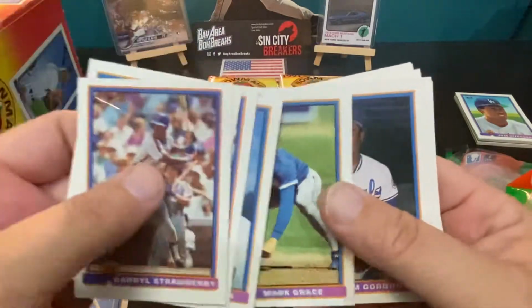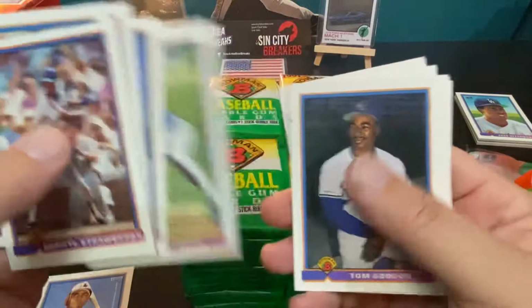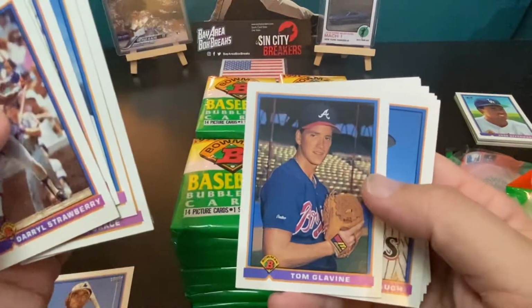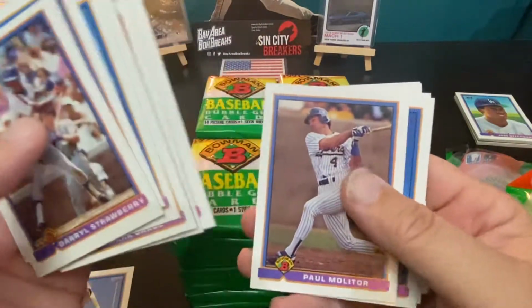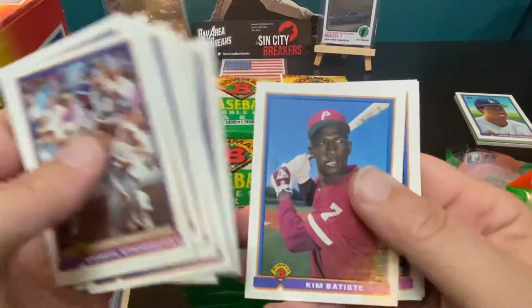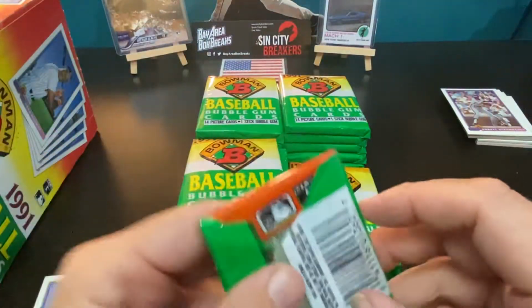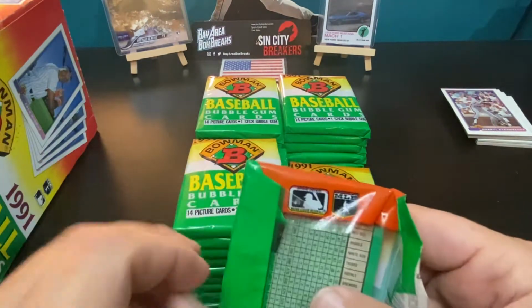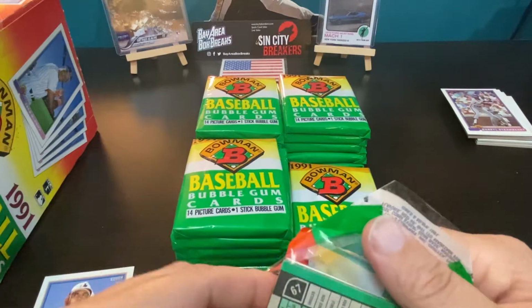And there's Mark Gray. Shout out to Jason Easterling. He's a little off center though. I am trying to get not really a perfect set, but I'm definitely looking for the best condition ones. There's a Molitor. No rookies yet, but I'm sure we will find a few of them in here. I'm hoping for at least 4 of the big rookies.